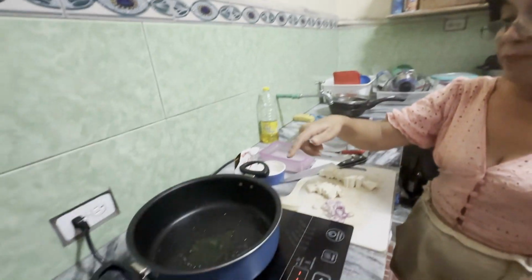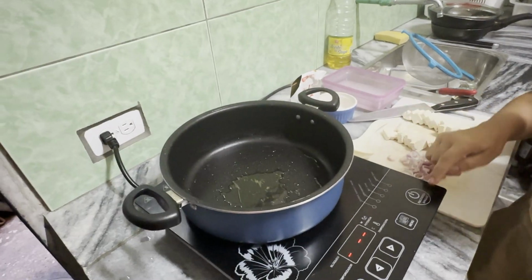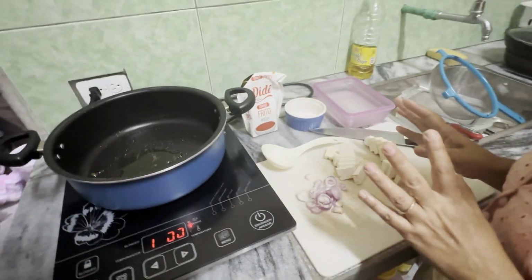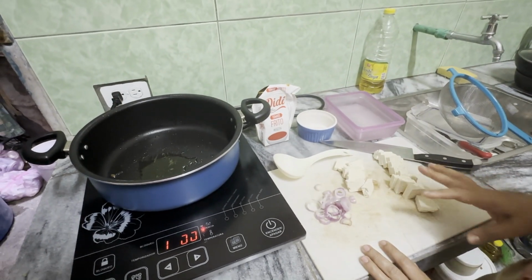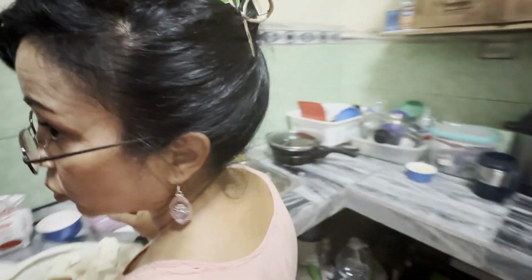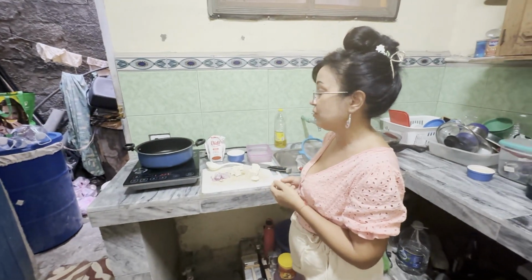So I put one big spoon of vegetable oil in my pan. I am going to start the fire. When it's hot enough, I am going to put in the onion, and we are going to fry the onion with some salt and some tomato sauce. Okay, and you have some rice also. Yeah, in my instant pot. I have the jasmine rice to accompany this amazing food. I'm pretty sure it's going to be delicious.